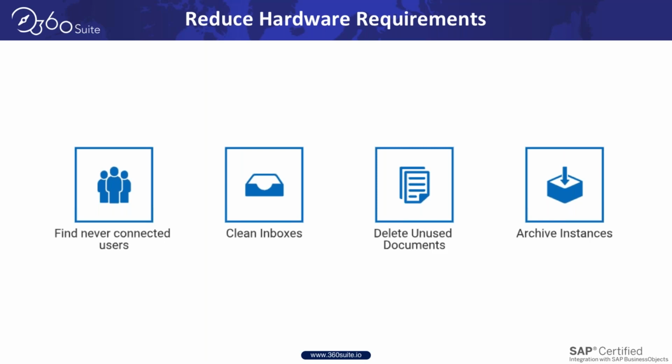Archiving instances. So we actually had a customer that had a need. They had to keep 7 years worth of instances, but they had hundreds of thousands of instances, and every time they upgraded, it was taking a lot of resources. So they wanted a way to get that out of the system. So we have a feature that will allow you to archive the instances, meaning get them out of your business objects environment, save them to a network share location somewhere. So you still have them, you meet your requirement to maintain those, but you're getting them out of business objects and freeing up that space.